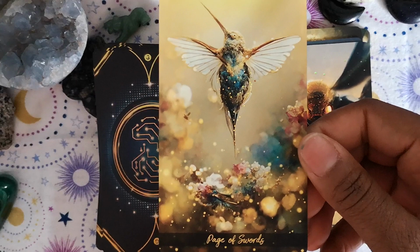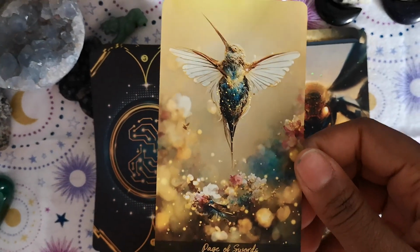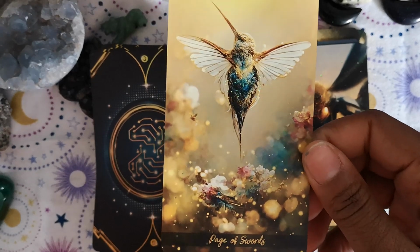So now, Page of Swords. It's kind of an odd-looking hummingbird, but I'm not mad at it. This one I'm not mad. It's kind of cute.